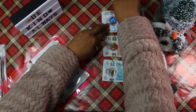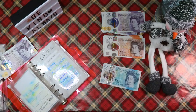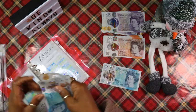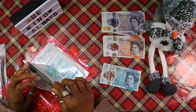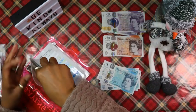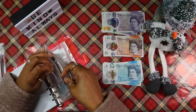Give it 25 and just colour that in. So that's done, all finished. I won't count it today. I'll try my best to count it another day, and I think I need some change, so if I change up £10, great. So that's all done. I needed the £5.